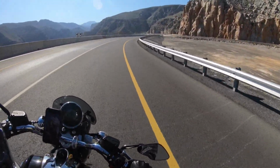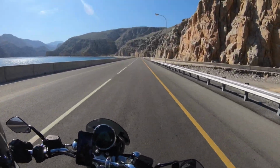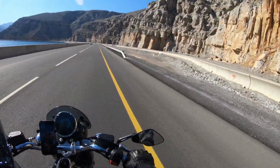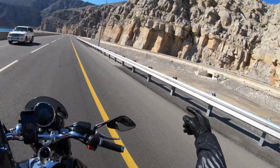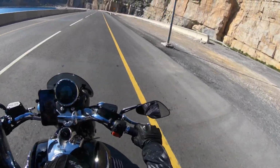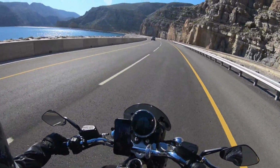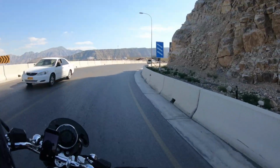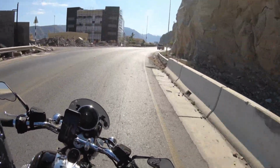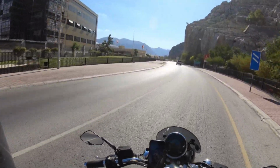We were lucky with the sun today because, I mean, when you stop, it's hot, but once you're moving, it's perfect. Look at this twisty road, that's the old road, and then they kind of put it out of business and made this one here. Ooh, mama! And we're entering Khasab, yes. Welcome to Khasab, this is how you enter Khasab.